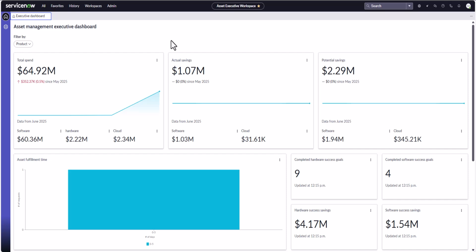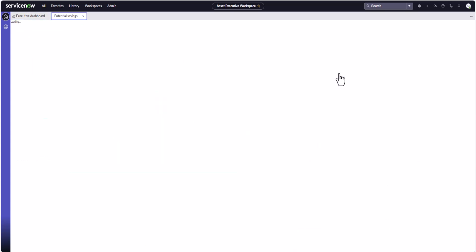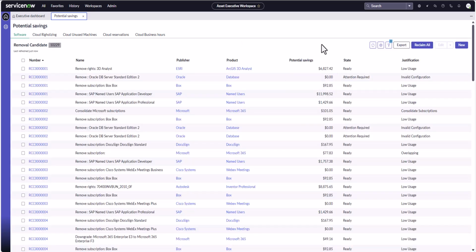So this persona has access to seeing the total spend, the value realized by the practice to date, and then the key important item here is the potential savings opportunities that you're seeing highlighted. This use case is to identify potential savings. So clicking into this widget will take the executive into a series of removal candidate opportunities for potential savings that the SAM team have in turn been working on behind the scenes.